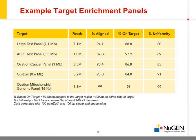And so what you can see is that regardless of the size of the target region, from 16 kb up to 7 megabases, the assay performs essentially the same. So we have a high percentage of reads that align back to the genome, a high percentage of those reads are on target, and the uniformity is relatively stable across those different target ranges.